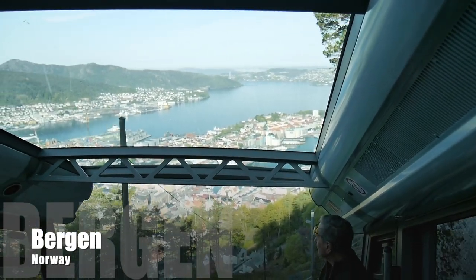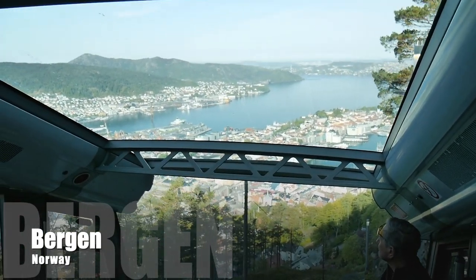This morning we've arrived in Bergen. It's before 9 o'clock, and we've just been up the funicular, which is one of Bergen's most popular tourist attractions.